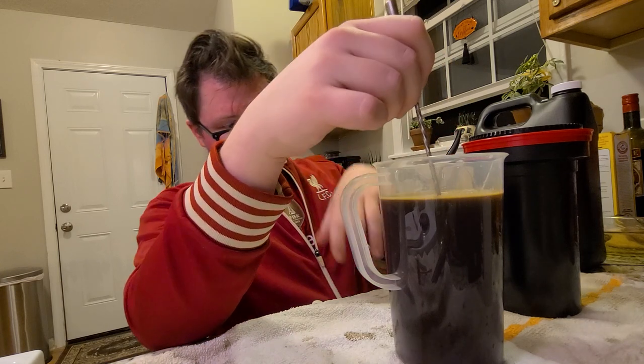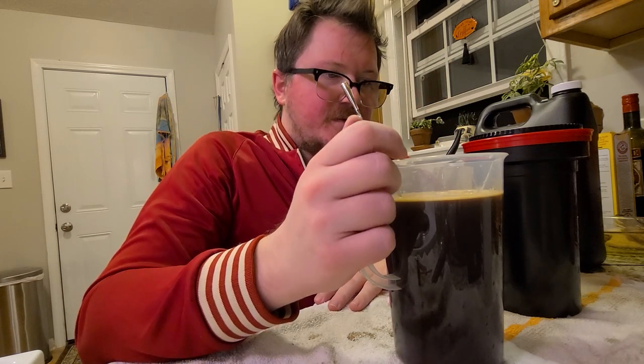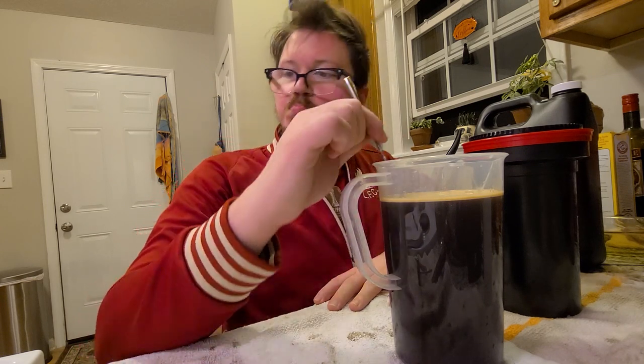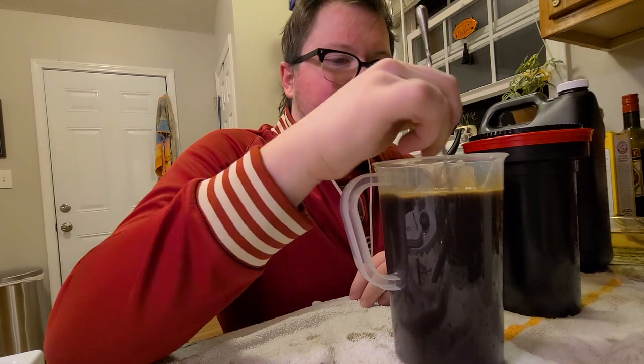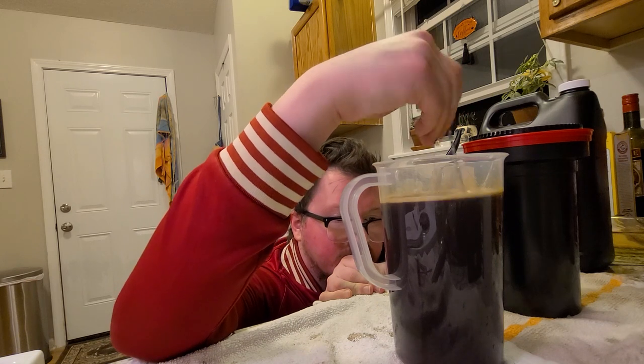That's gonna be a lot of flex. Do I have any cheesecloth that I could pour this through? How about a fine mesh strainer. It doesn't smell great. It smells kind of like fish. Yeah, there's still some grains.